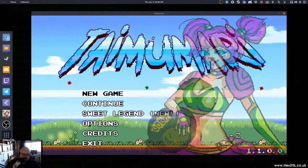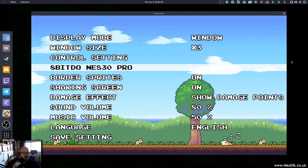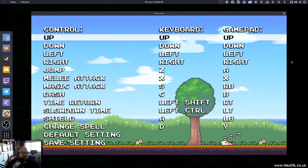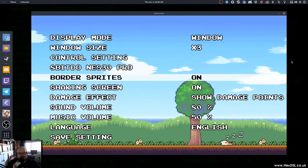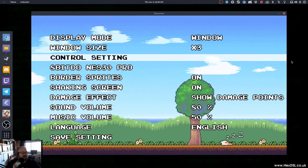It's not happening. Okay, so let's see options and see if we can get to connect to our pad. Hey, 8-bit, yay! Does that work now? Control settings, up. Gamepad up. Okay, that should work. So it knows the controller's there. It accepts it. Okay. Is there any form of smoothing actually?